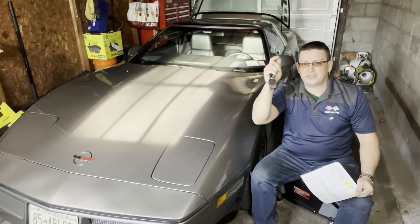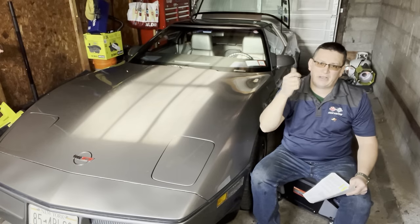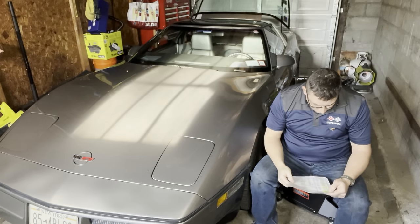The rear view mirror was shaking when I got the car. That was super easy. I just took the screw out, put some Loctite on it and tightened it up, and boom, the rear view mirror was tight again. Nothing magical going on there.